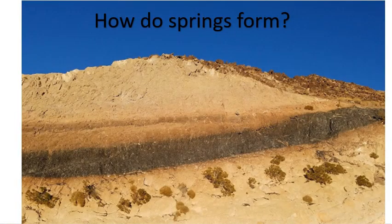Now, how do springs form? Well, first of all, remember, springs are groundwater, so water has to get into the ground. And we know that when water falls and hits the ground, it goes through the ground and will wind up underground. But not all the ground is the same. We've got this layer here, which is a different type of rock. Maybe that's a layer of rock that is not very permeable. So the water comes down and then it kind of gets hung up here. So we wind up with an area where we have a collection of water underground.